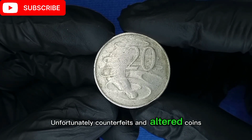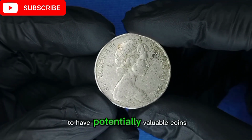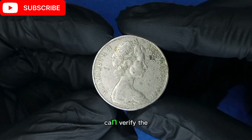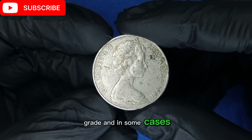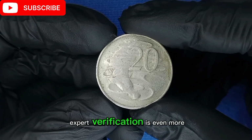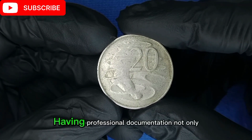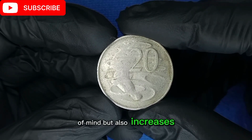Unfortunately, counterfeits and altered coins do exist even for modern coinage. This is why it's important to have potentially valuable coins assessed by a reputable dealer or a third-party grading service such as PCGS or NGC. They can verify the coin's authenticity, assign an official grade, and in some cases seal the coin in a tamper-proof holder. For error coins, expert verification is even more critical, since some individuals try to create fake errors by physically altering coins after minting. Having professional documentation not only gives you peace of mind, but also increases buyer confidence if you decide to sell.